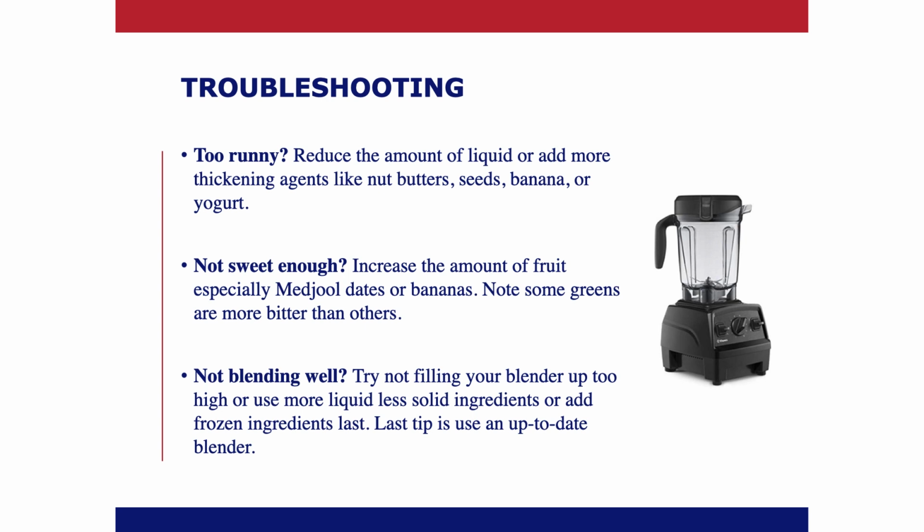If your smoothie is not blending well, try not filling your blender up too full. Try just filling it up halfway. Another helpful tip would be to use more liquids and less solid ingredients. Also, the order of ingredients might make a difference. Try adding the frozen ingredients last in the blender. The last tip would be to use an up-to-date blender. I know that Ninja and Vitamix brands really have a good reputation.